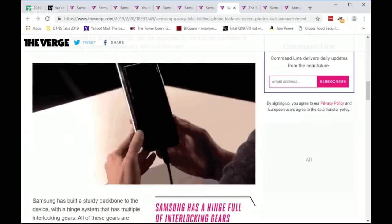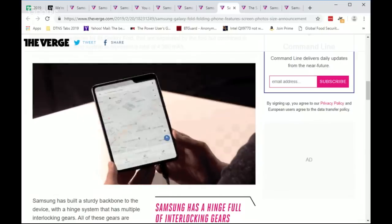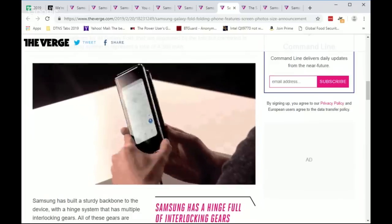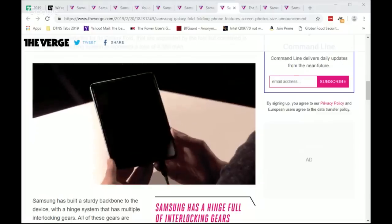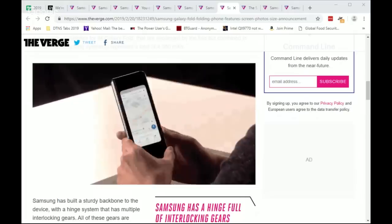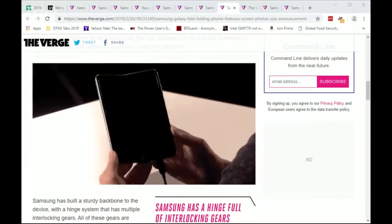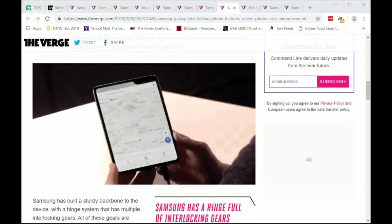2 batteries, one on each side. If you're wondering how the battery works, they've figured out how to make the batteries work together. So they have 2 of them in there, one on each side as it folds and unfolds. 3 camera sensors on the back, 2 on the inside, 1 on the front, and a thumb sensor on the side for unlocking. Coming out April 26th in LTE and 5G models. The LTE model is $1,980 because this is a luxury model.